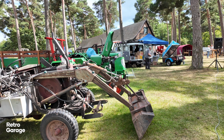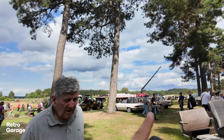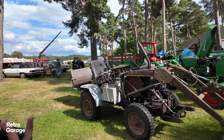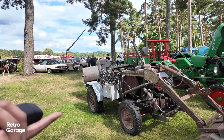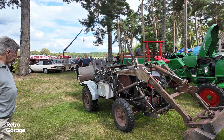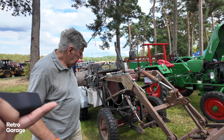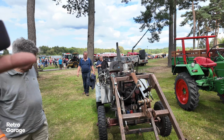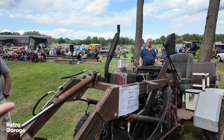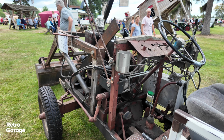Wo wollen wir hin? Here's another example of one of those homemade tractors. As an example, Opa built one back when my mom was quite young, out of an old Skoda Octavia that they'd crashed, I think in the 80s or so. And he used the engine and the frame of it and the axles and stuff to essentially make a small little tractor. This one here has a diesel standing motor, if you want to call it that. All of the hydraulics, obviously, everything's made from scratch.